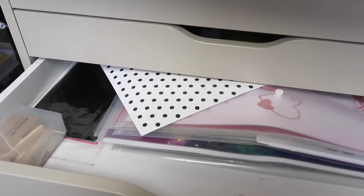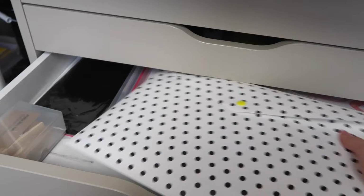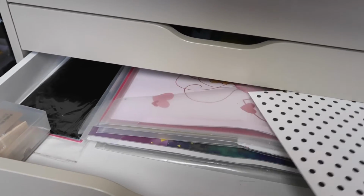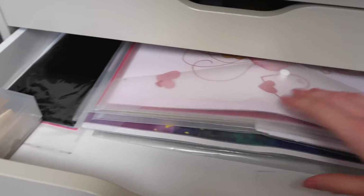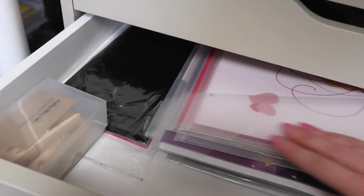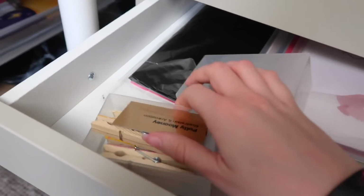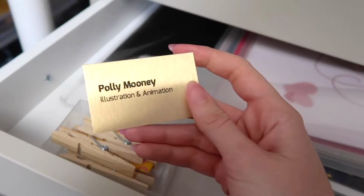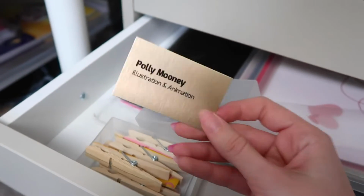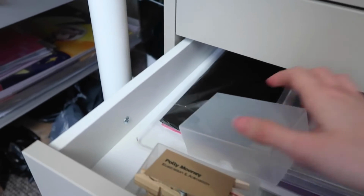Then this drawer is a bunch of just more business stuff, like receipts and things, nothing really interesting, but I've just got some prints that are easy to access here, and just some spare folders, and this here was just some stuff I used for my degree show. So this is my little sign I had up at my degree show with my name on.